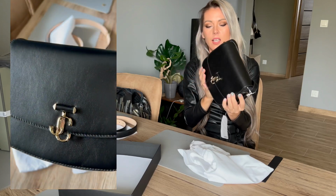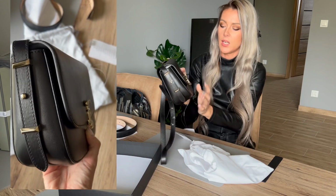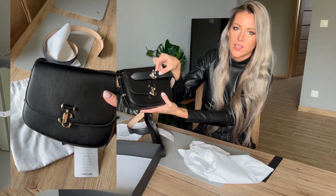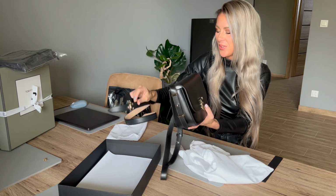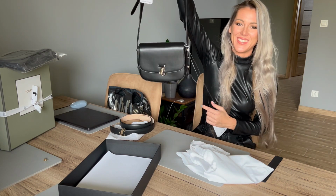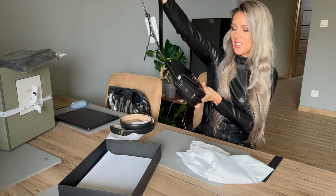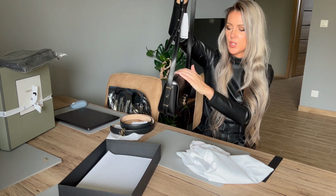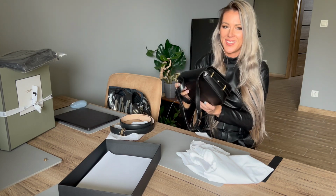It's very elegant, and I really love the size of it and the logo over here. The logo, like I said, looks really cool with the belt. So this is the perfect match, and I really love it. Of course, this is real leather, and I just love it. The size is very good, and the logo isn't too big, there is nothing there, just the smooth texture of this handbag. So let me show you this bag closer.